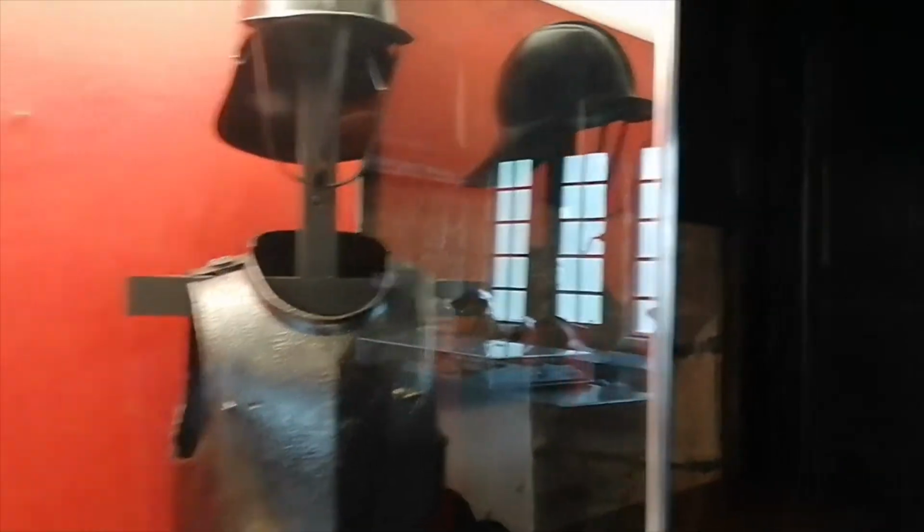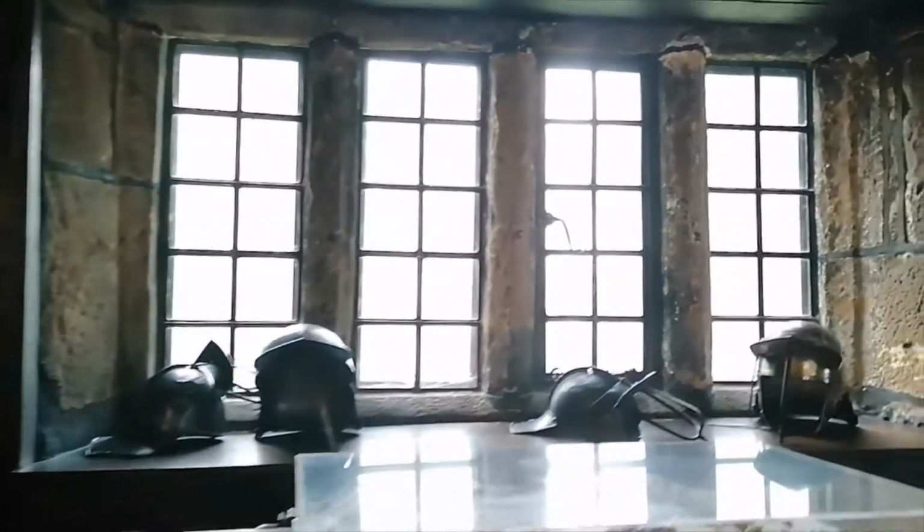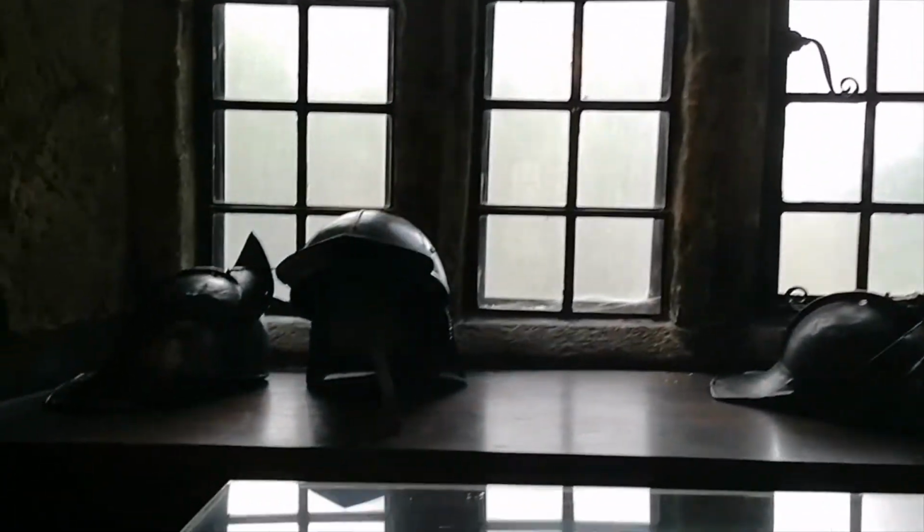Old piece of armour, and this is a reenactment of some war. Yeah, it says Oddwelton Moor. I'm not sure how near that is to here. Presumably that is the nearest local skirmish.